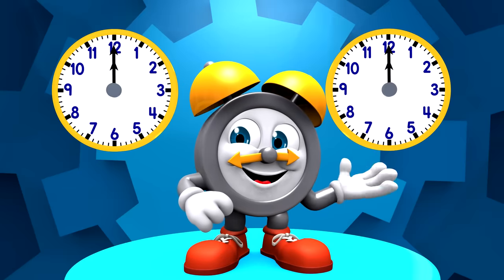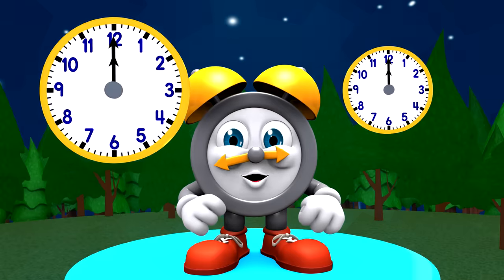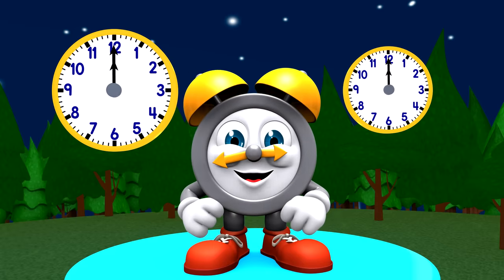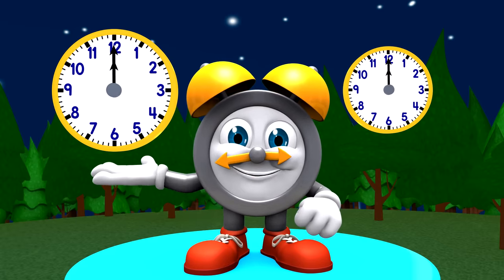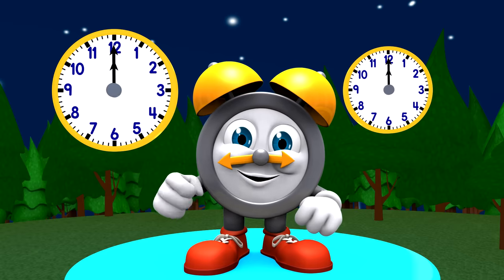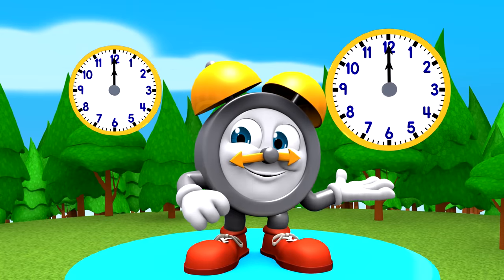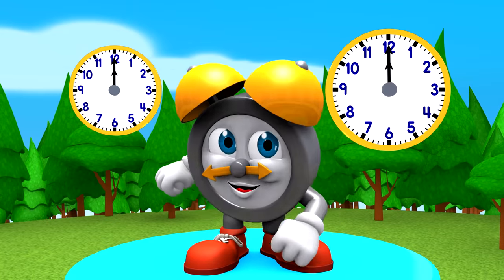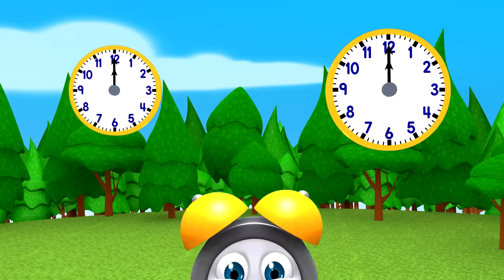Some of you have noticed something a little strange. It seems we have 2 of each hour in each day. The first 12 o'clock comes when it is night. This is 12 a.m. and also 12 midnight. 12 hours later, it is noon or 12 p.m. Let's look at some examples now and join along with them.